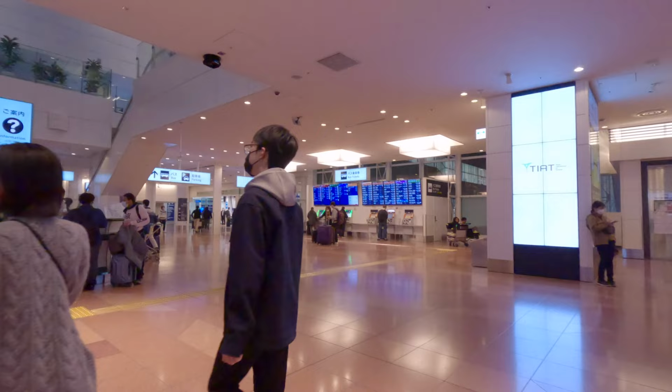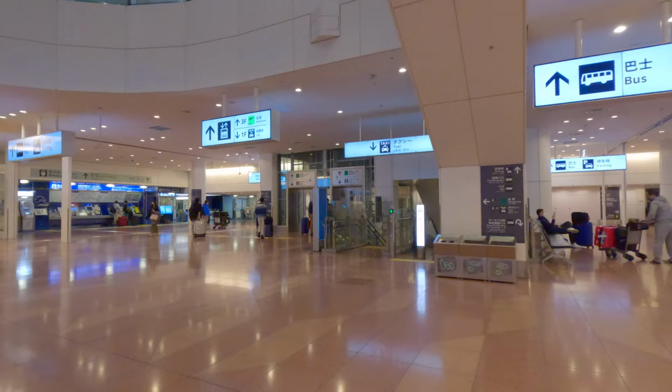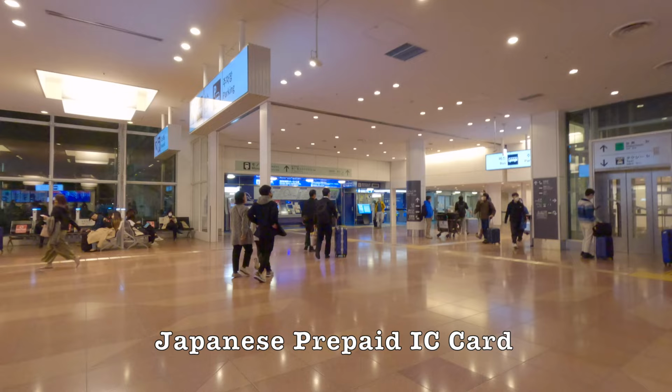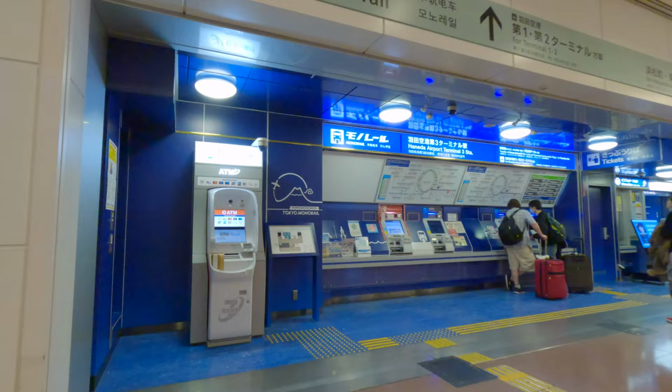I need to find an ATM machine to withdraw some cash, and also I need to buy something called an IC card. And here is the ATM machine at the station called Monorail Ticket Station over here. We'll see if it's going to accept an ATM card from the US. We will see.